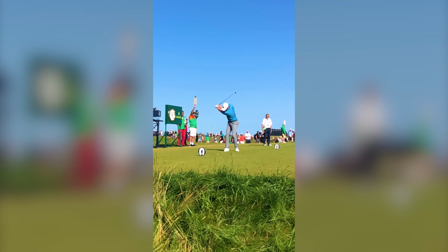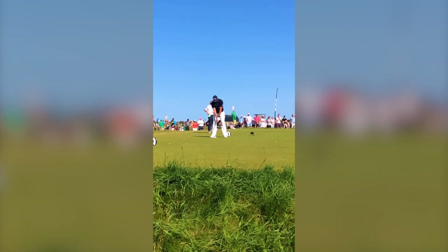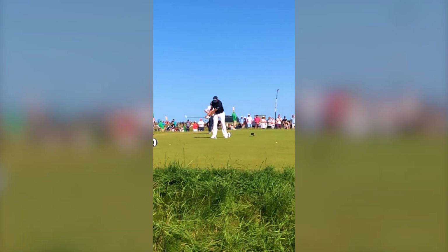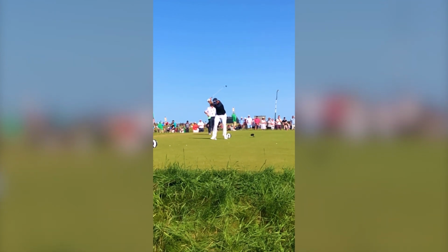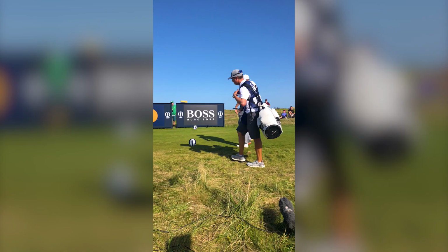Really good slow motion. Look, this is a par 3, about 160 yards. Here's Daniel Berger's tee shot in slow motion. And here's Dean. Really, really good ball striker. Lots to like about Dean's swing here. Really flushes it, you can see. So much compression in his golf swing.